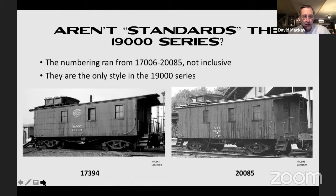As much as we modelers like rules and regulations to follow when doing things, my suggestion is always dig up some photos. There's so many variants and so many changes that have happened to these things over their lifetime that you cannot be absolutely sure without some kind of photograph to determine what you're doing. These things were built starting about 1919, or some of them as early as 1907, all the way into the late 20s, depending on what shop you're looking at and which division you're looking at.